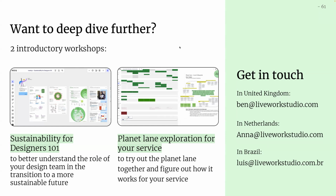So we already did some explorations together with design teams in different companies. Some were just about understanding, okay, design, sustainability, what does that mean? How could that work? A very explorative workshop setup, and we would love to do it with more companies or more design teams. And if you're thinking, I want to do this planet lane exercise for the service that I'm working on, and I could use some coaching or help, also reach out, and let's try to do it together in a workshop format.